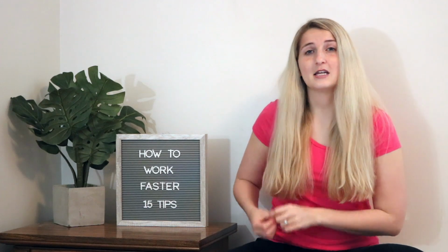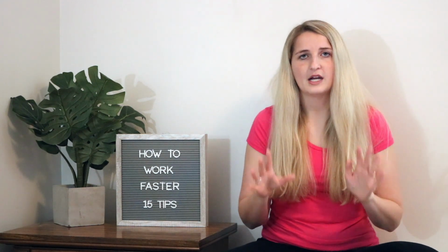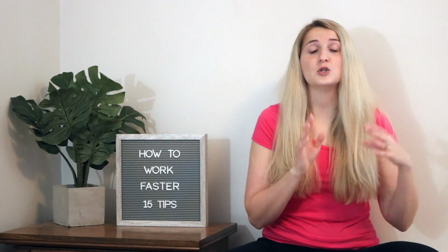so that way I'm not constantly having to switch back and forth. Now, with that being said, tip number 12 is to get a routine down. So I have a specific exact routine that I follow on every single patient, so that way I don't forget anything and I know exactly what I need to do next.